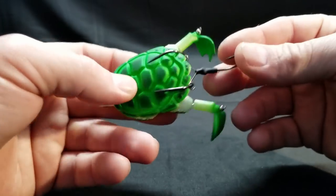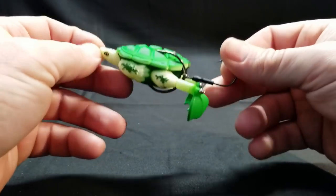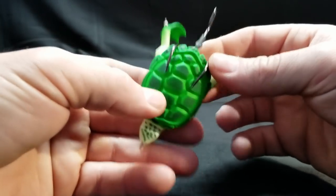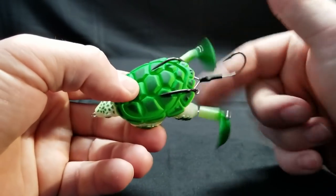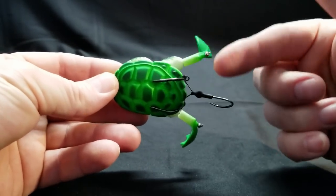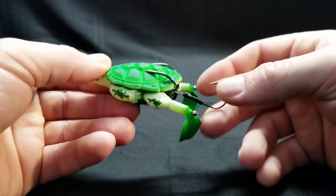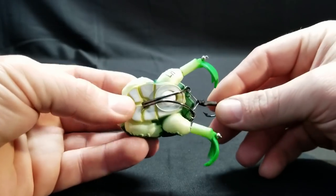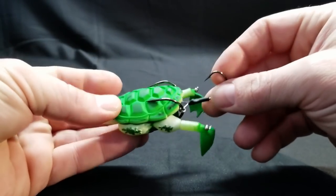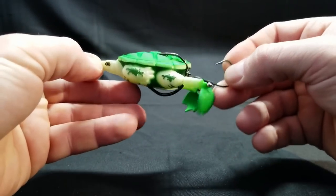So I'll probably do a video just on this bait later on this year, when we get warmed up a little bit. But as you can see, it's got the two prop feet. So when you reel this thing along, those little feet spin around and make a bunch of commotion, kind of like a whopper plopper or any other prop bait. As you can see, it's a pretty neat looking little lure. I mean, for sure this caught me as a fisherman, and I'm sure it will catch some fish. We'll see how long it holds up.